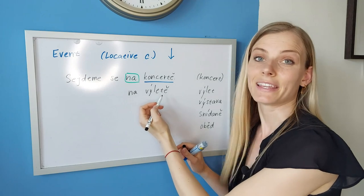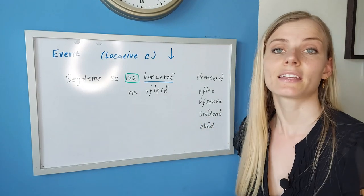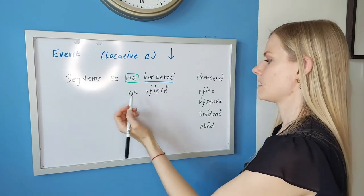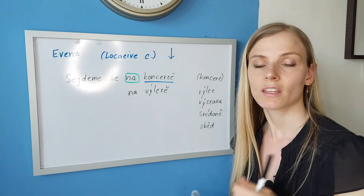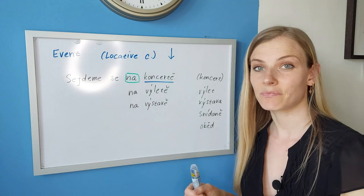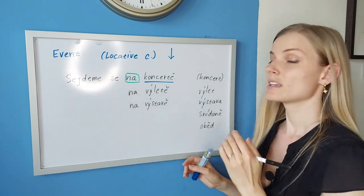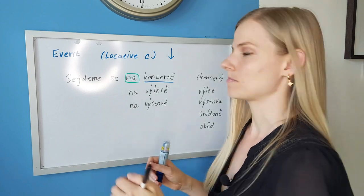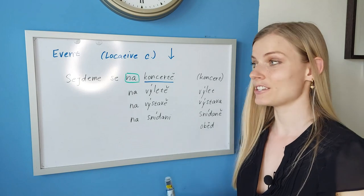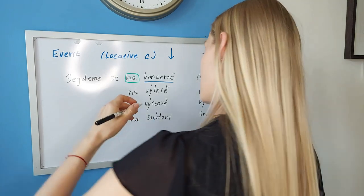Sejdeme se na výletě. We are going to meet on a trip. Výstava, it's an exhibition. We're going to meet at an exhibition. Sejdeme se na výstavě. Snídaně, it's breakfast. Sejdeme se na snídani. Oběd, it's lunch. Sejdeme se na obědě.